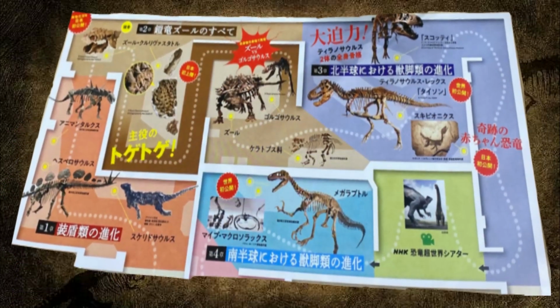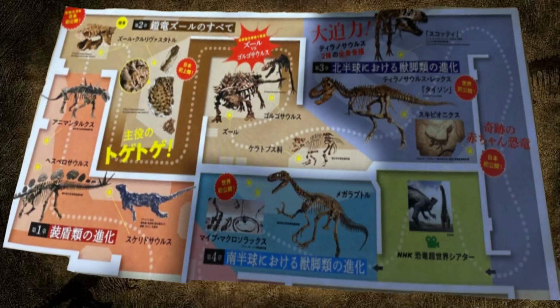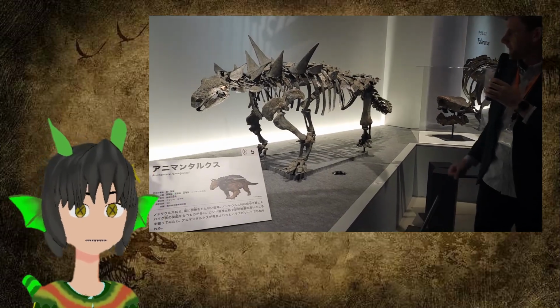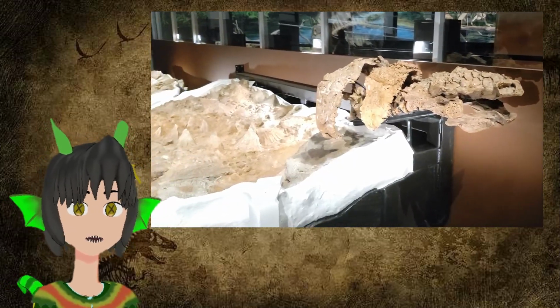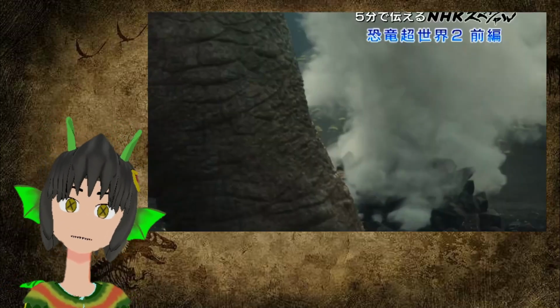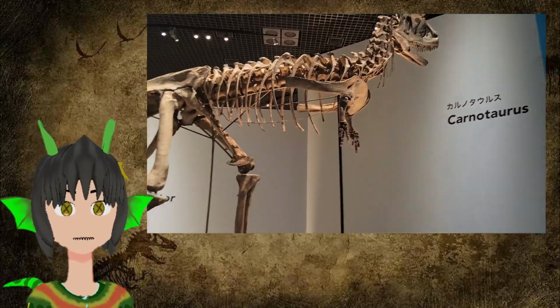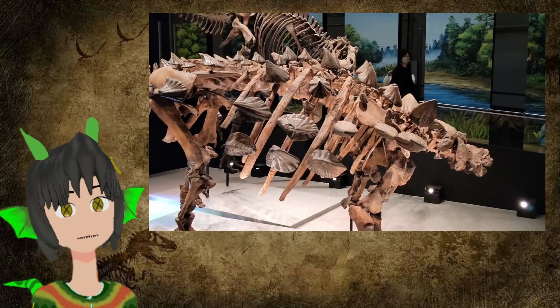The exhibition is generally divided in two parts, the herbivore part and the carnivore part. The herbivore section goes over how various methods of defense evolved within herbivorous dinosaurs, such as armor, or even their sheer size. The carnivore section goes over various carnivorous dinosaurs in the world, and how they evolved to take on these defenses.